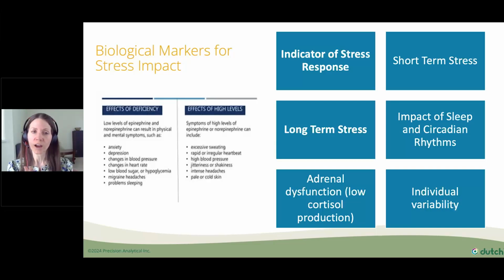Long term stress, chronic stress, will start to downregulate that adrenaline production. The body gets to a point where it can no longer overproduce without risk of developing more serious and other conditions. So the body will adapt, and it's so amazing to see how the body adapts with these neurotransmitters, how it adapts with cortisol, right?